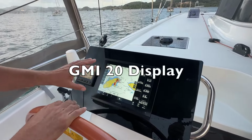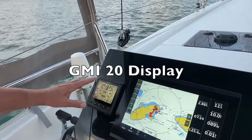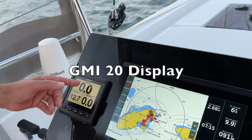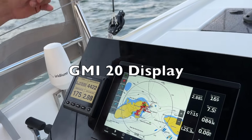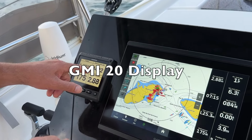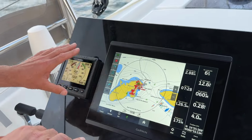On top of the 12-inch screen, Jean-Pierre and Beatrice wanted to have the GMI 20 from Garmin, which shows you the wind. That's what we use it for most of the time, but you can also have your speed, the depth, your VMG, your position, where you're heading, the total that you've sailed. We've done 4,400 nautical miles on the boat. So very practical to have two screens on each side, one big one and one small one.